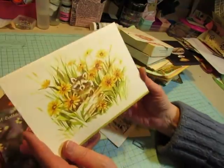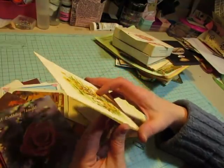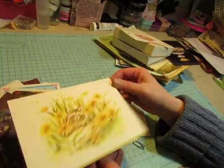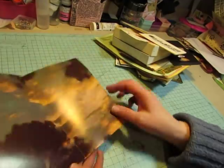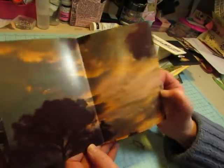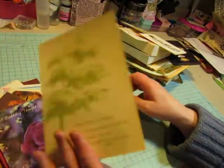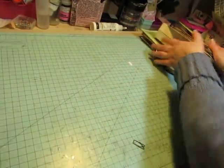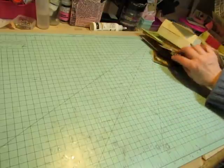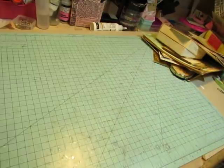Oh, look at that one. I might keep that one. Looks older, the style of it. Oh, look at that. Okay. So that box was so-so.